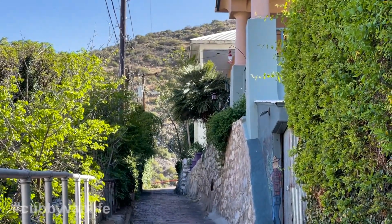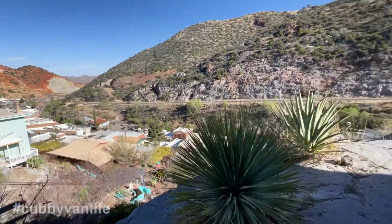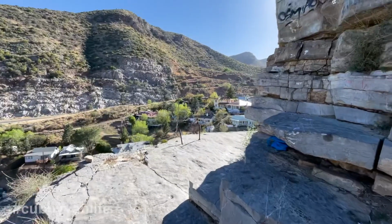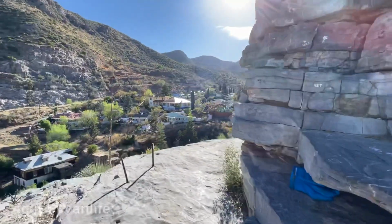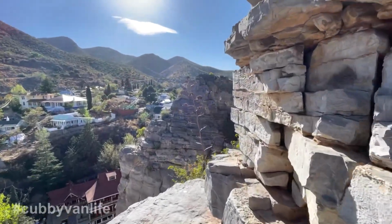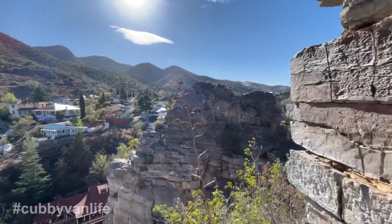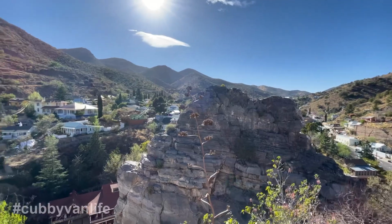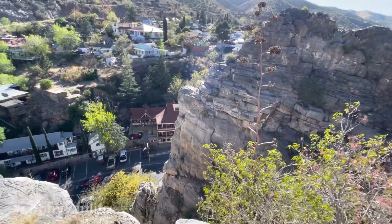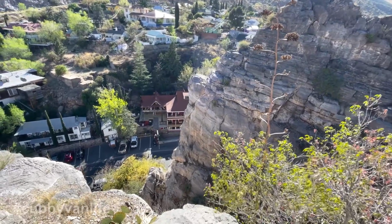When you get to the top, you'll see a little parking area there, and you're right at the top of the two spires, and you can walk out along the edge. There's no railing. It's very steep, it's very high, it's very dangerous. I'm not recommending that you do it, but I did it, and once again, an amazing payoff. Views of Bisbee and views down into the canyon and the Inn at Castle Rock below. Just stunning.